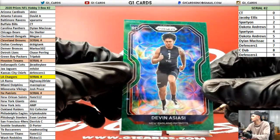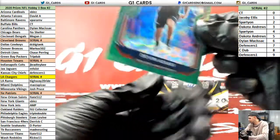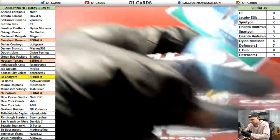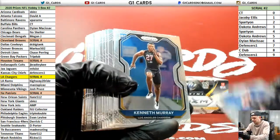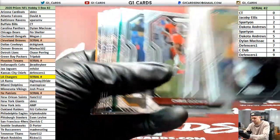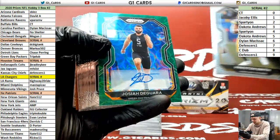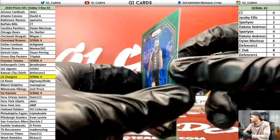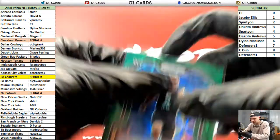Ossie for the Patriots. Green scope. 56, left side 6. Buyer of what, Chase? Another Patriot. Murray for the Chargers. Claypool. Josiah DeGuara. I thought it was going to be a Steeler. DeGuara for the Packers. Oh, the Davis to 75. Chris, CT is a Bills guy too. I think he's keeping that one.